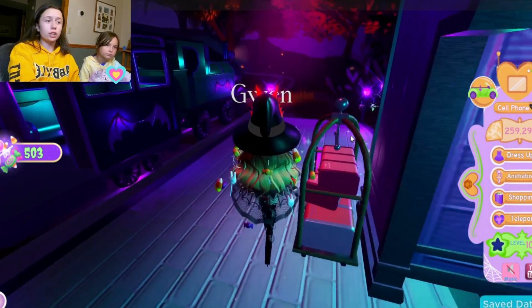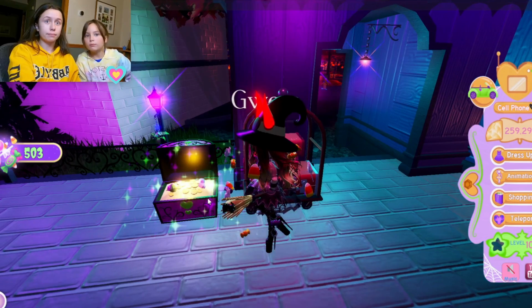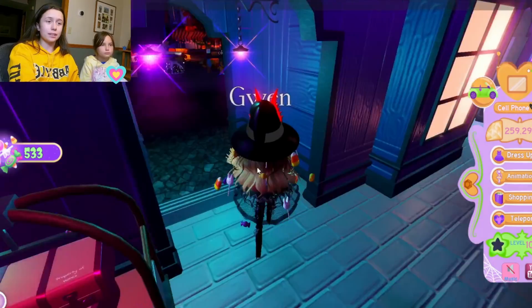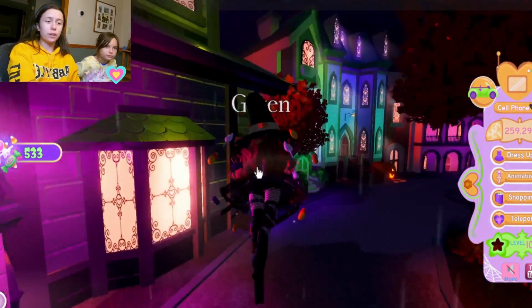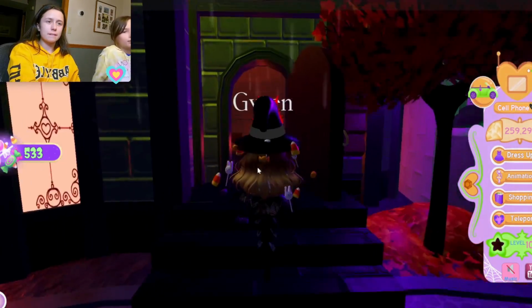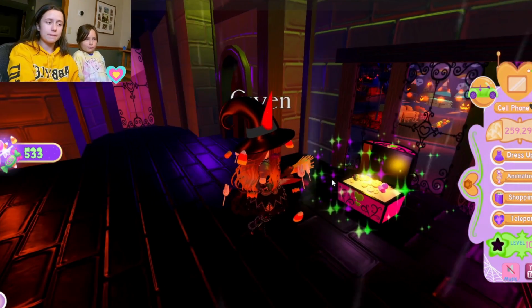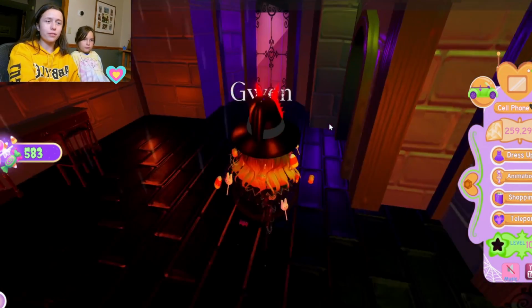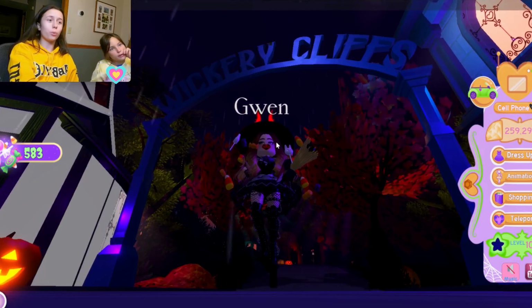You can also find a chest at the train station. I just won 30 candies. All right, let's go in the other one. There's a bunch. There's 5 in Town Square, which we can find. There's a secret there. Here's an open door. Whoa. Whoa, 50 candies.